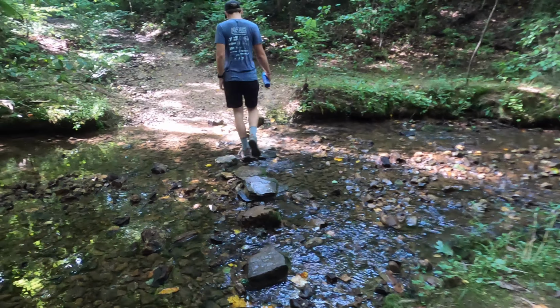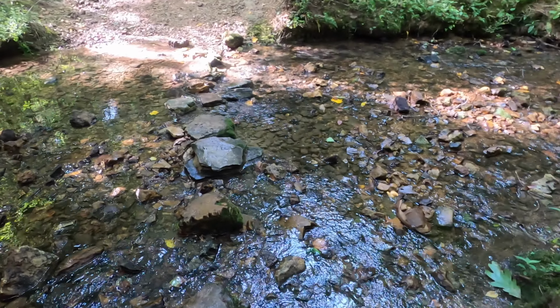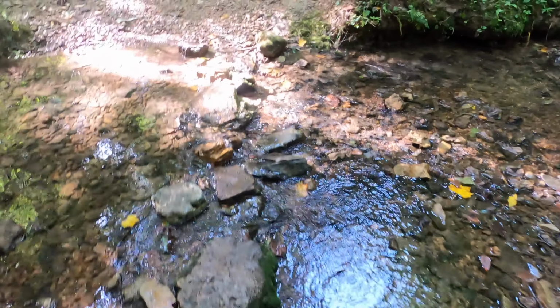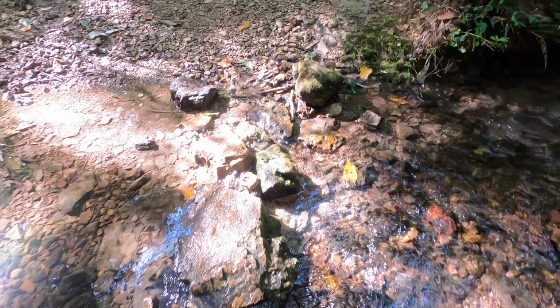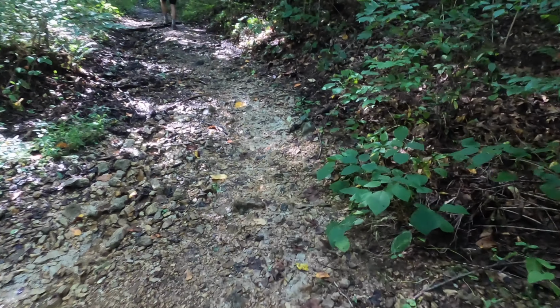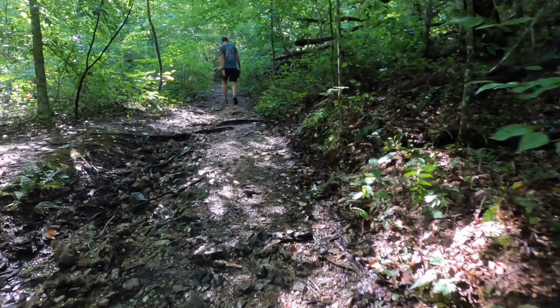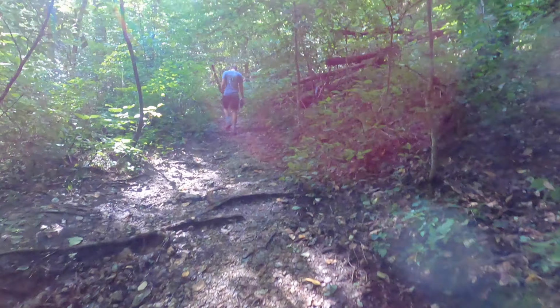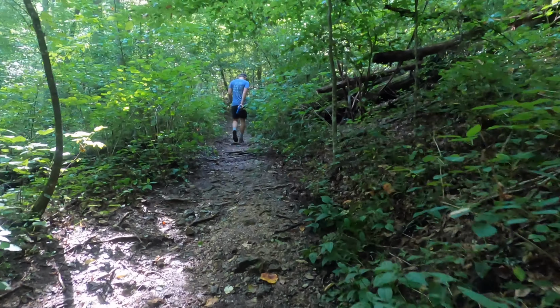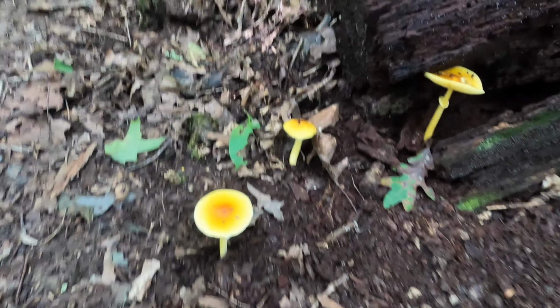Yes, some people were very kind to us and spaced out some nice rocks across here. That's very kind of them. I appreciate that. Very pretty little creek. All right. Those are some yellow ones there.